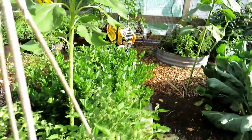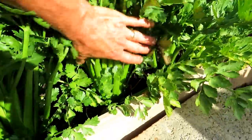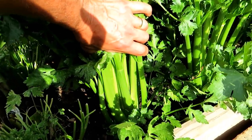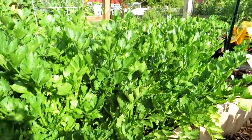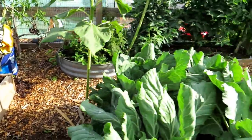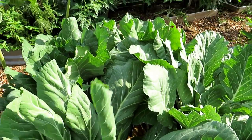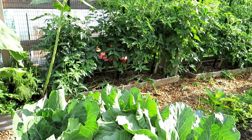Celery, may do a short video today. This does need to get harvested, some of it. But look at the beautiful celery. About 100 to 120 days from transplant. Lots of sun, lots of water, you can grow celery. Collards are doing well. Not a lot of holes, staying up on the spraying. Tons of white butterflies around.